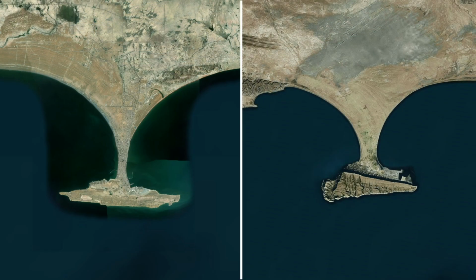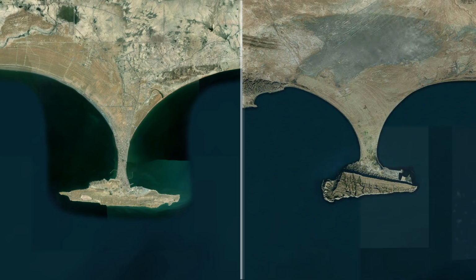But how did these oddly hammerhead-shaped peninsulas form in the first place? And why are they not found anywhere else? What makes them so unique?